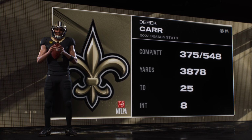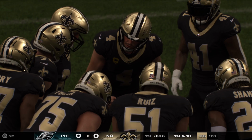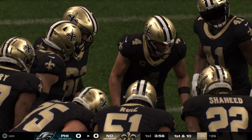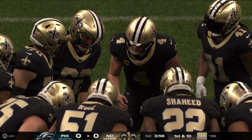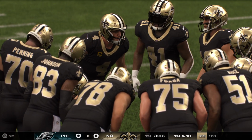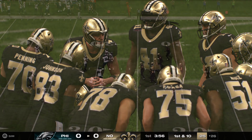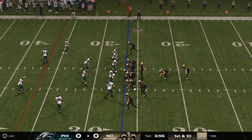And Carr continues to produce good numbers on paper. He completed over 68% of his passes last season while also throwing 25 touchdowns to just 8 interceptions. But as impressive as those numbers are, the numbers he's seeking are big numbers in the playoffs. And we expect him and his team to be back in the playoff mix when January rolls around.